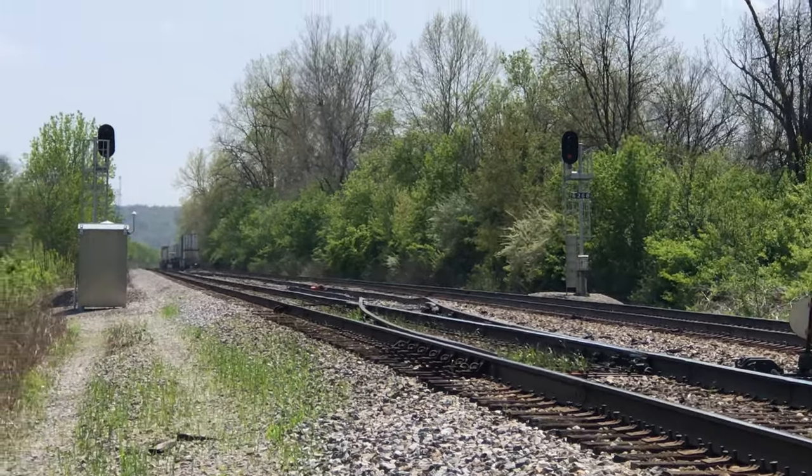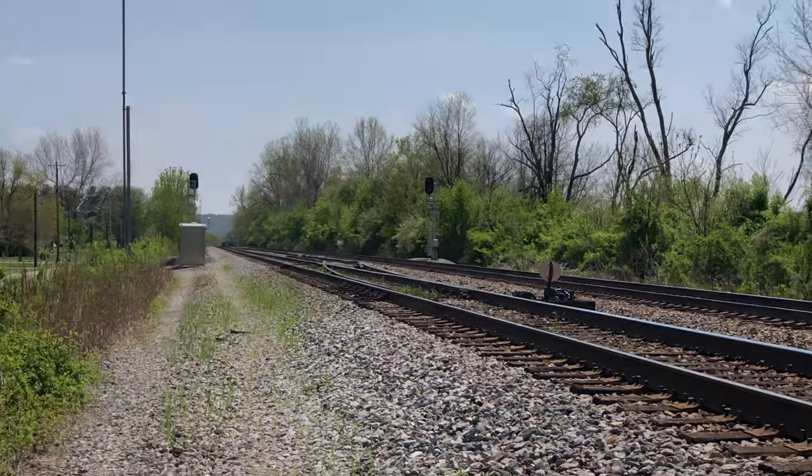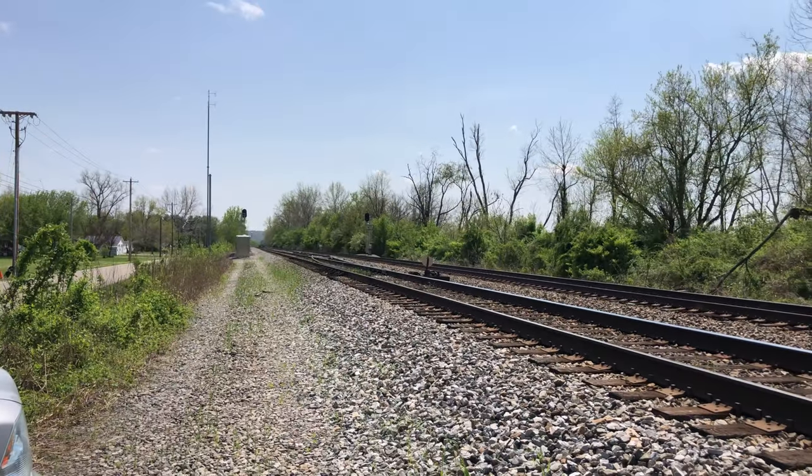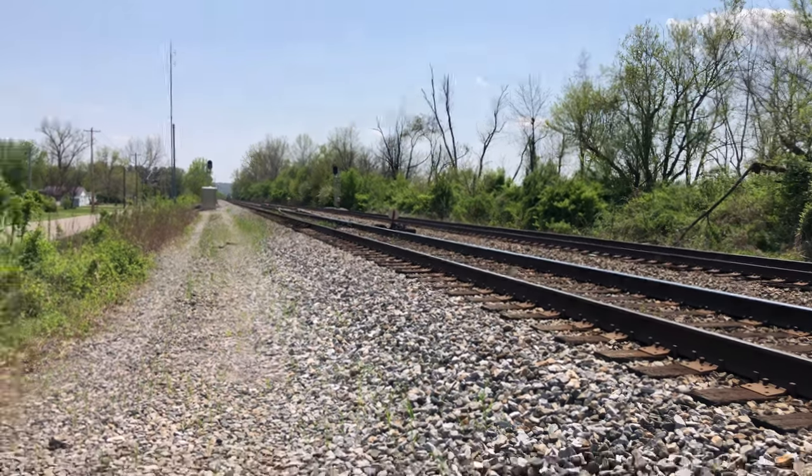There's a short center track right there that they're getting ready to take out. They took part of the rail out. Real short siding track in the middle. Wow, that was pretty cool.